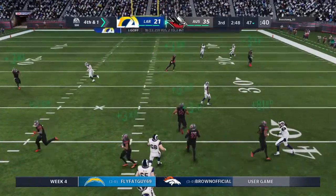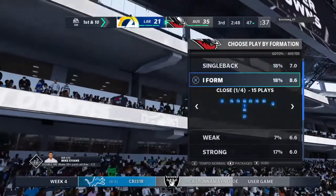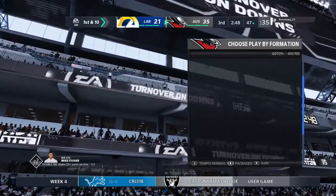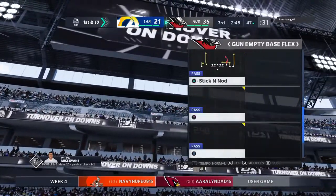On 4th down here, that pass knocked away and incomplete. No luck for the Rams as they fail here on 4th down. And as a result, possession switches hands.